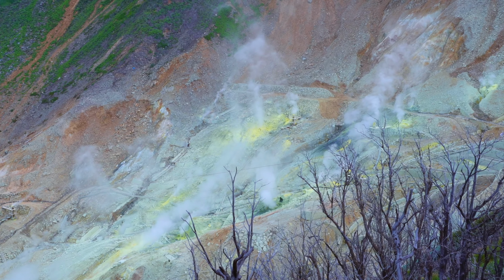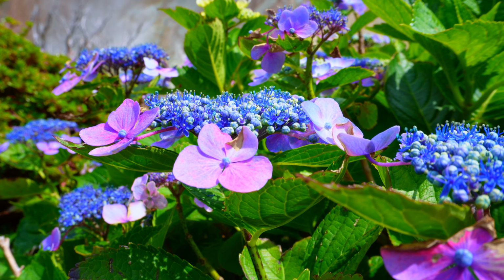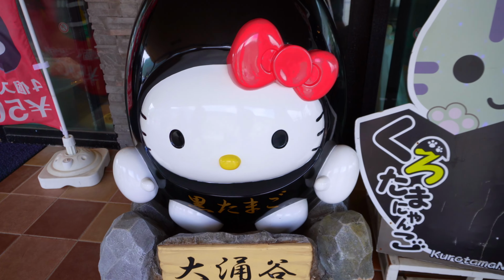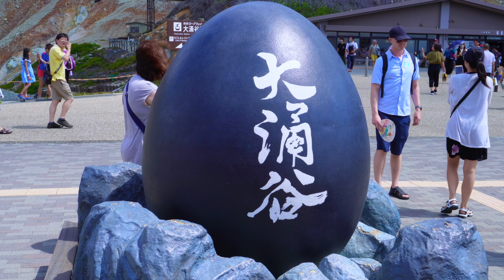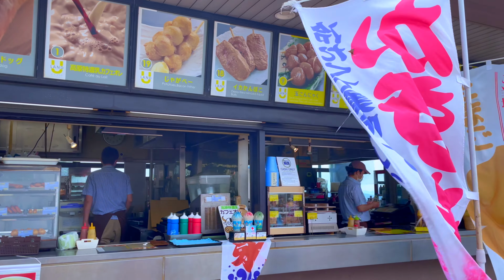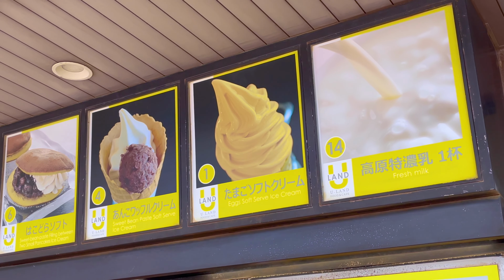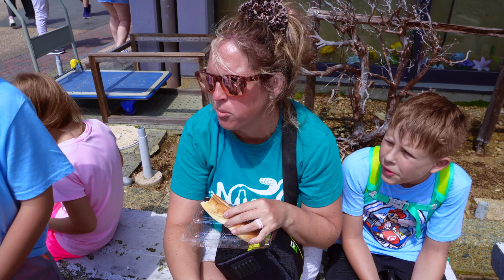About a 10-minute walk from the ropeway station is the main volcanic zone, where you will find steam vents and bubbling pools. You can purchase hard-boiled eggs cooked in the volcanic hot waters. With shells blackened by a chemical reaction with the hot spring water, these eggs are said to extend your life by 7 years. Although the shell is black, the inside is a normal boiled egg.